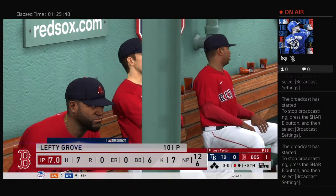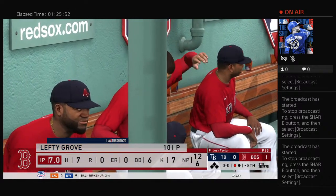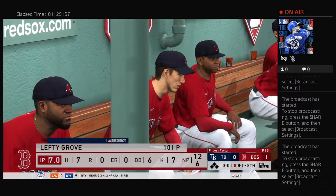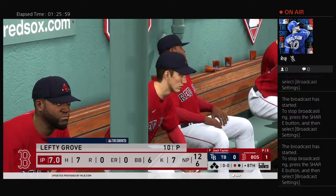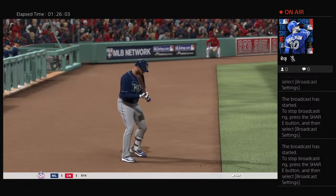And there are the final numbers for the Boston starter. He was on point from the get-go this evening. Yeah, he looked really dialed in from start to finish. This is the kind of outing you hope for every time you go out there. So I think he'll feel pretty good about the effort he put forth in this one.